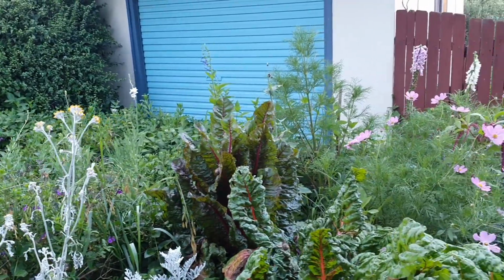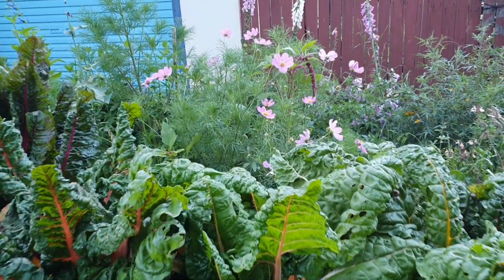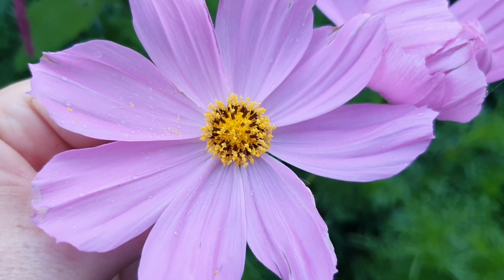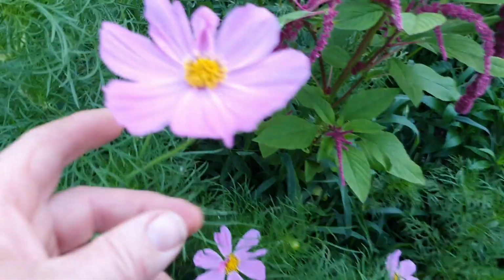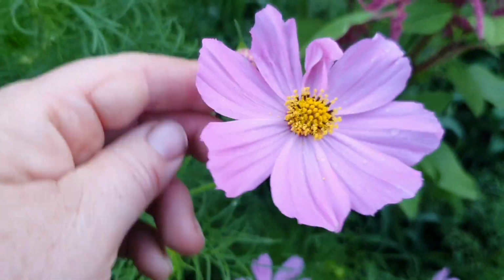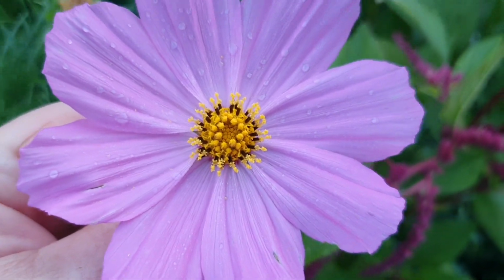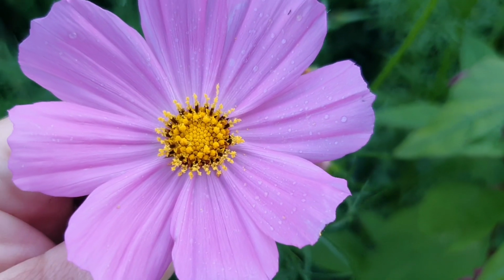Over beside that wall of my most advanced tomatoes, I have a few new flowers blooming in this little area, including those pretty cosmos, which actually self-seeded from last year. Cosmos are one of the easiest summer annuals to grow from seed, and they're pretty hardy. You can see here these ones are a lovely pale pink colour, and I have shown you before that I'm trying out a few new varieties of cosmos this year.